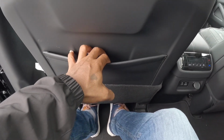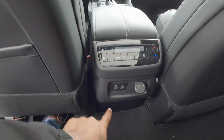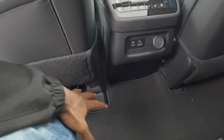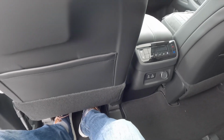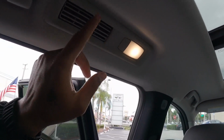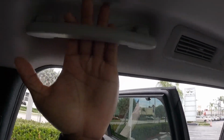There is 2 map pockets for storage. You also have your own set of climate controls here. There's a type C port with a type A port. There's also a 12-volt. And the floor back here is completely flat, so you can fit 3 people across. And above me is going to be this large panoramic sunroof. Unfortunately, it does not go into the actual third row. There's going to be the dome lighting right here. There's also your air vent. There's this grab handle here.